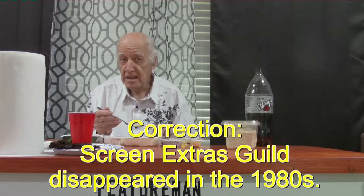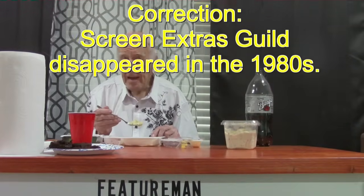upgrading me to an A part, Screen Actors Guild part, instead of Screen Extras Guild. We used to have a guild called Screen Extras Guild, but that disappeared in the mid-1960s or late 1960s. And SAG took over the representation for the Screen Extras.